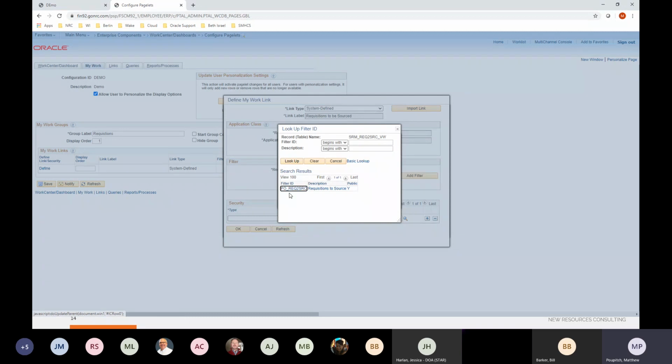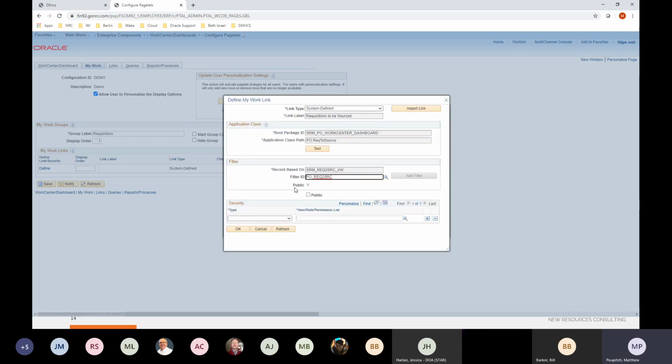And the filter is going to be what I was showing you earlier. How do I want to filter this data to be presented to the user? So requisitions to be sourced, I want to know where I am the owner, maybe the buyer or a business unit. This is a delivered one. You can create your own filters if you wanted to, but right now I'm just going to select a system defined one. And within this, you could also add different types of security, permission list, role, user, or just make it public.